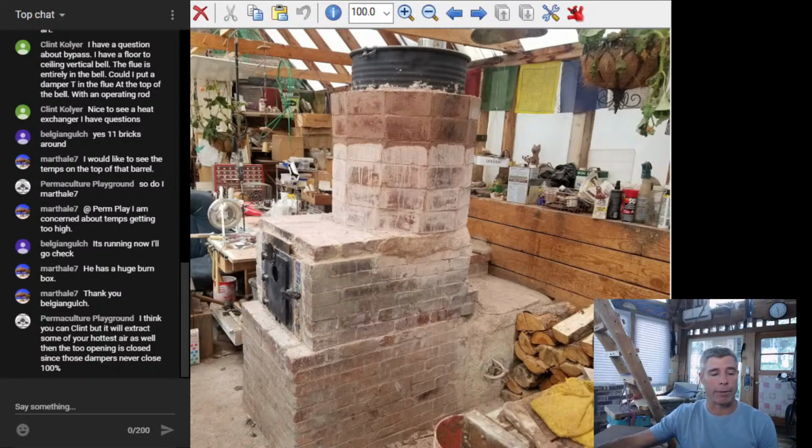So, I think you're probably on the right track, but it might just need a little bit of tuning. But I can't get a clear picture, so I don't want to tell you yes or no without understanding exactly what you're up to there. The T part is really throwing me off. I think I know what you mean, but I can't picture where you are and if it's coming from somewhere else. So anyways, let's move on with the builds here. So Belgian Gulch, very, very cool.